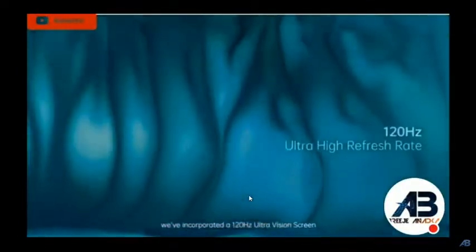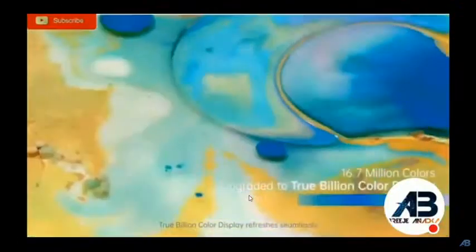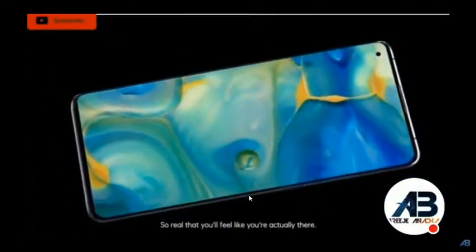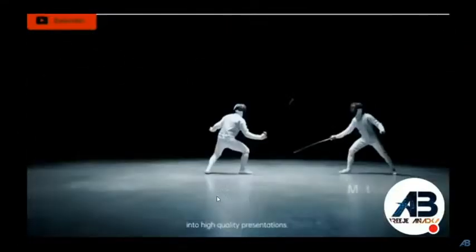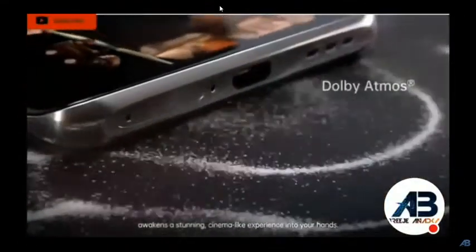For a visual experience that brings you closer to reality, we've incorporated a 120Hz UltraVision screen that makes the screen smoother than ever. True billion color display refreshes seamlessly to present every vivid detail. So real that you'll feel like you're actually there. The best-in-class O1 UltraVision engine turns even normal frame rate videos into high-quality presentations. While the sound stereo system awakens a stunning cinema-like experience into your hands.